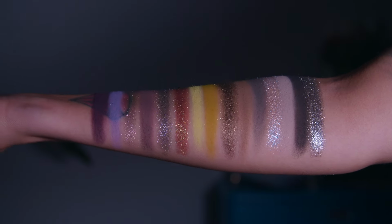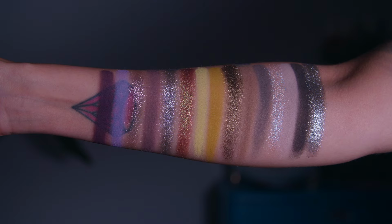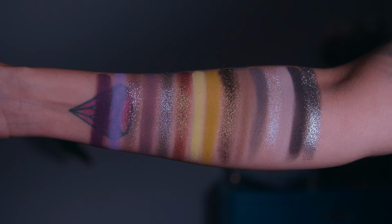Beautiful quality. I love the matte formula, and this is so easy to use. This is buildable, pigmented, without being too pigmented, right? You can definitely build these up. They blend out nicely. They also layer on top of each other amazingly. And I just love this color story. I mean, the quality of this palette is just amazing. Now I gotta try out more by this brand. They really have me intrigued with this palette.